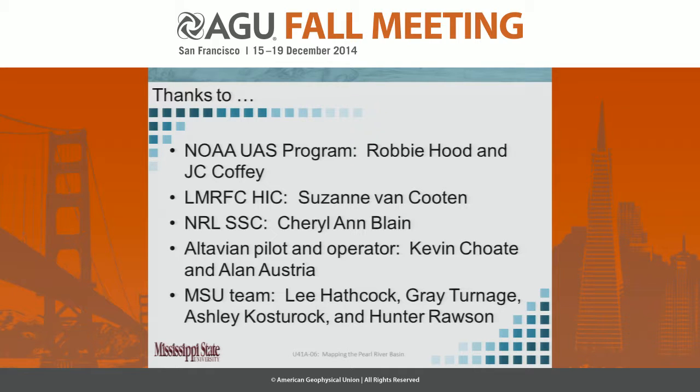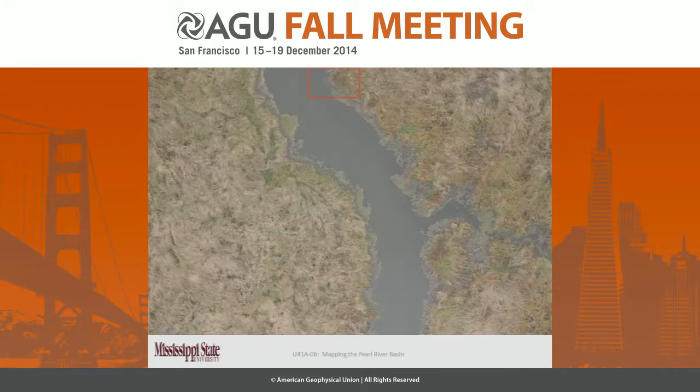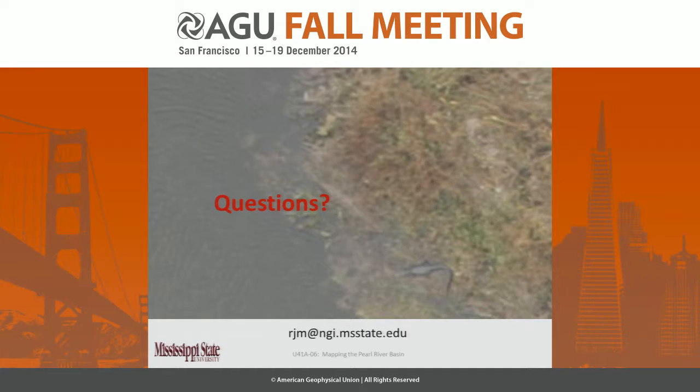I've mentioned most of these people before. Cheryl Ann was here earlier this week, a hydrologist working on the model, and Alan's been the operator we've worked with mostly out of Altavian. These are actually undergraduate students that are pilots and operators. So that's one image. These things are 5,000 by 3,500. You can't see every pixel there. So if I zoom in on that red rectangle up at the top, there's one of our friendly visitors in the area that we operate. So with that, I'll quit.